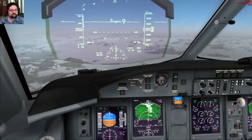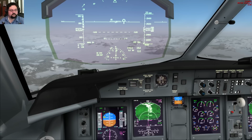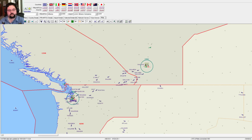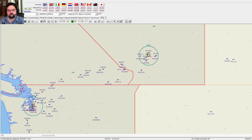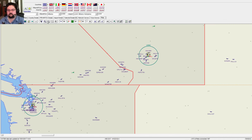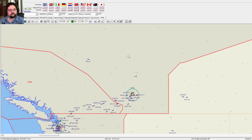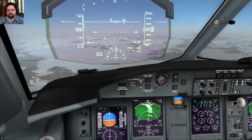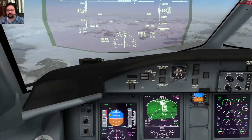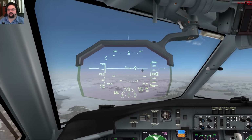Alaska 0784, contact Edmonton now 135.75. 135.75, Alaska 0784. WestJet 370, contact Edmonton now 135.75. Report your heading and speed restriction. Okay, Edmonton 135.75, and we'll report heading and speed restriction, WestJet 370. Next we can see 135.75. Oh, there's that WestJet just there ahead of us.